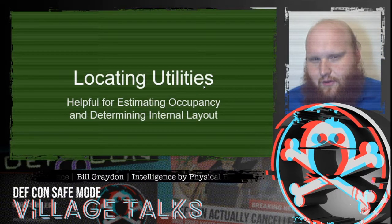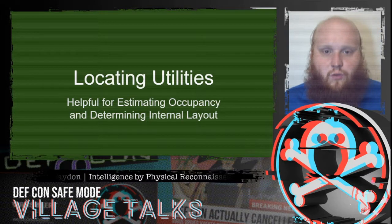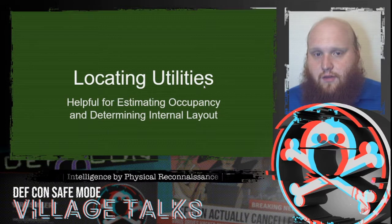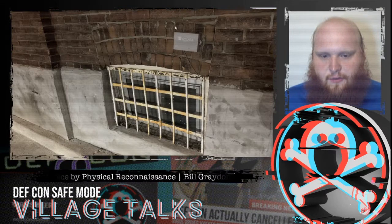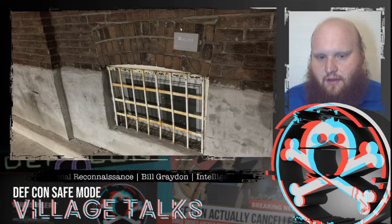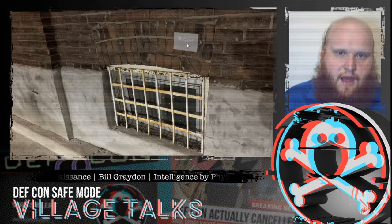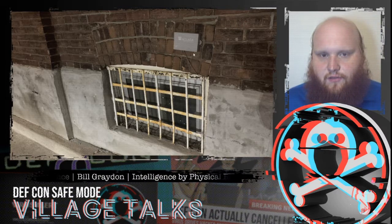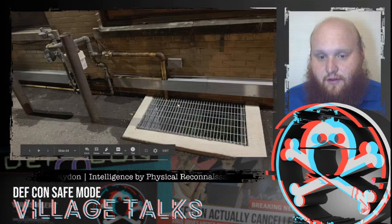Utilities are also very helpful for us to determine what a building's used for, what its occupancy is, and where things are within it. So here's an example. We can see this particular box coming out is a remote meter reader. So it's for water, so the water meter reader can go and tap an electronic device onto this to read the meter, and that tells us that this is a mechanical room down here that it goes into.